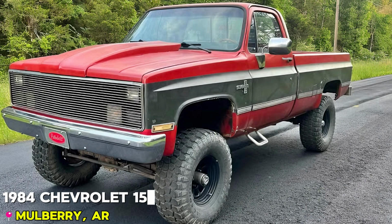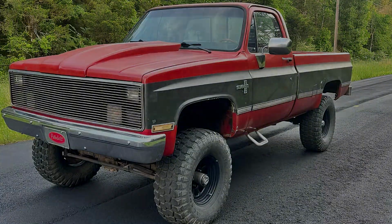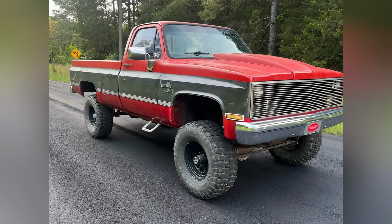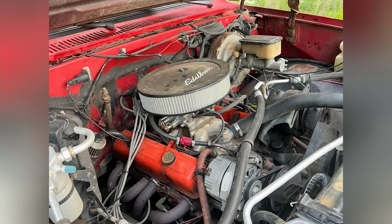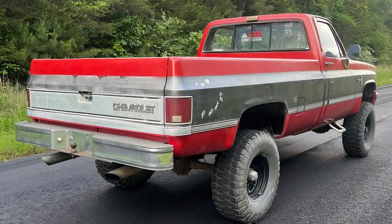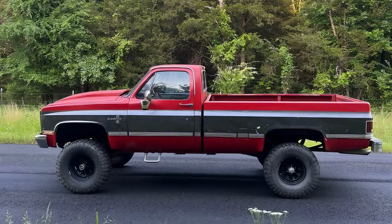1984 Chevrolet 1500, price $8,000, featuring a striking red exterior matched by a red interior that gives it a timeless, uniform look. Under the hood, it's powered by a strong 305 cubic inch V8 engine, equipped with an Edelbrock carburetor and air filter for improved performance and throttle response. The engine is paired with a straight-piped exhaust system, giving the truck a deep, aggressive rumble that enthusiasts will appreciate.